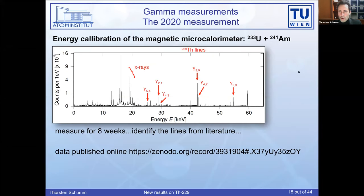Okay, and then we essentially hold a uranium-233 sample. It's actually a liquid, so it's uranium dissolved in some sort of liquid put in a container, and then it's in a bucket in front of this detector. And we measure the gamma lines that come out. And we also put an americium source for calibration purposes to filter out small temperature drift. But that's a technicality. Okay, so you see there are all these lines. These are X-ray lines, and then there's a variety of lines which can be associated to thorium-229. So this particular measurement was taken over 8 weeks, and you see it's really quite a nice noise-free measurement. The data is all published online. If you go to the Zenodo repository, you can download this spectrum and do your own analysis.